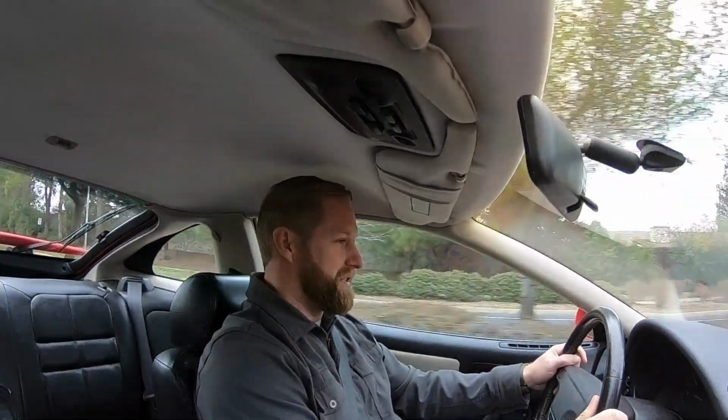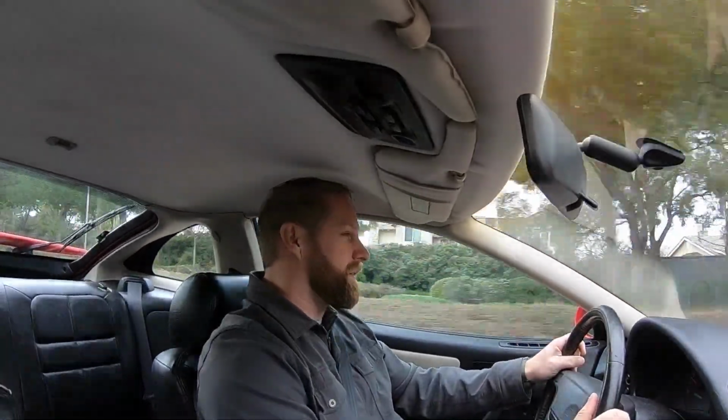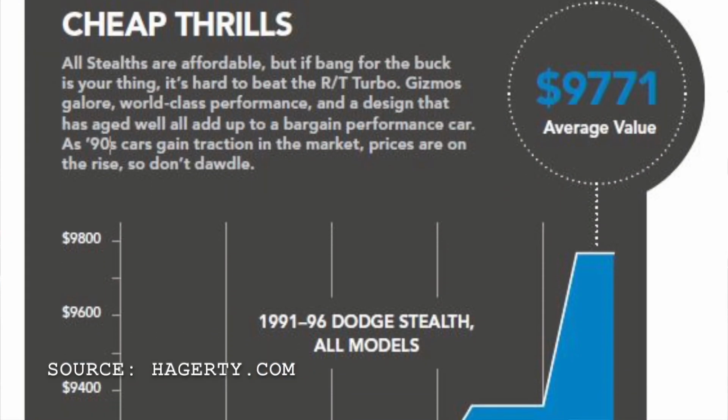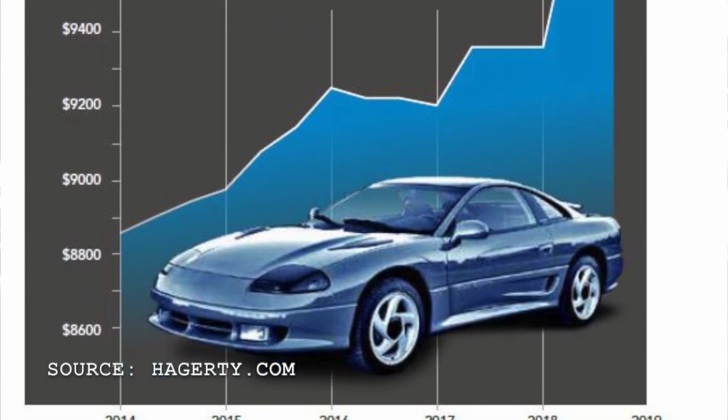What is the market like right now for Dodge Stealth RT Twin Turbos and its brother, the 3000 GT? If you could go back 10 years ago, you could pick one of these up for a steal. That's basically the bottom of the depreciation curve. Nowadays, they're starting to creep up. Over the past 5 years, they've really been increasing in value, especially clean ones.